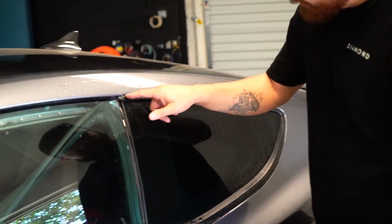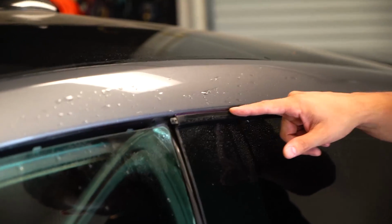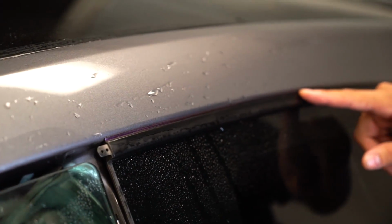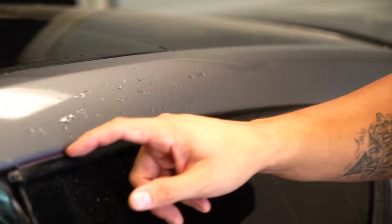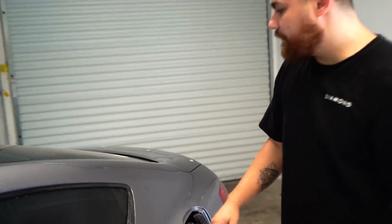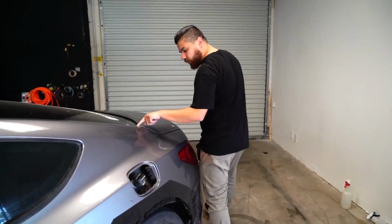In my opinion, when it comes to dip, this right here is the rubber trim, and it's just completely coated in dip, and it feels really oily, looks like crap. I don't think it's anything that people would want on their car, but you'll see that all the way through on all these trims right here.